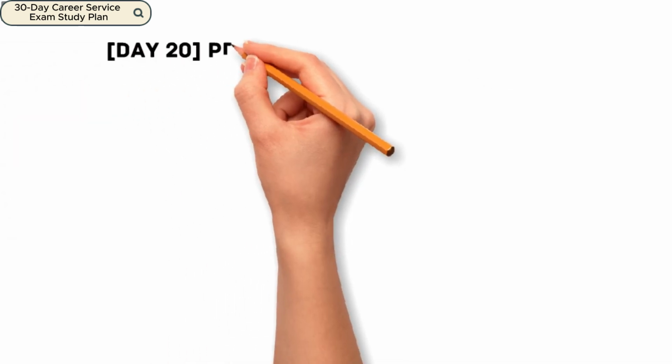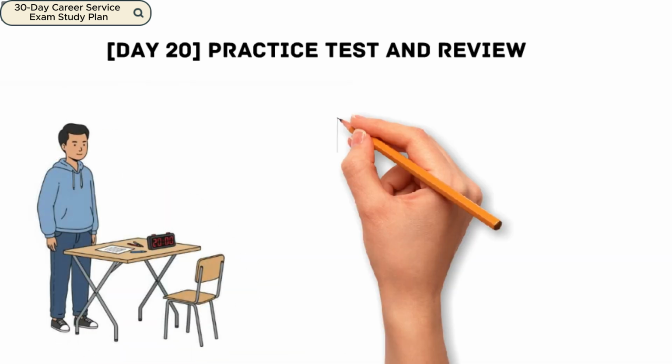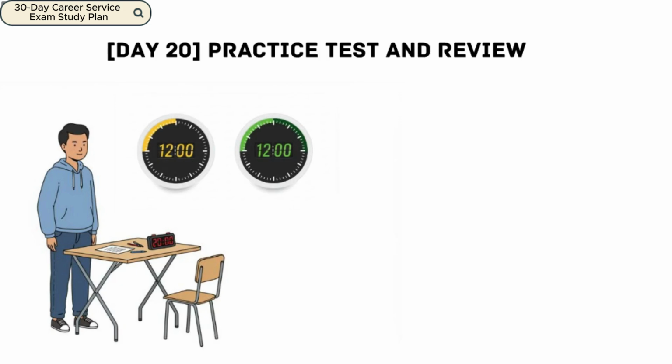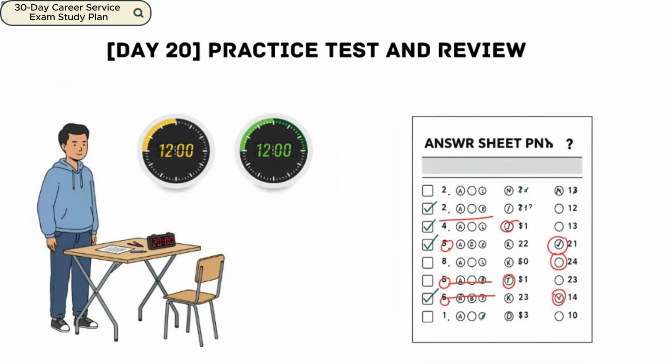Day 20: Practice Test and Review. Take a full-length mock exam under strict time limits. Simulate the real exam environment. Quiet room, no phone, timer set. This builds stamina and exam readiness.